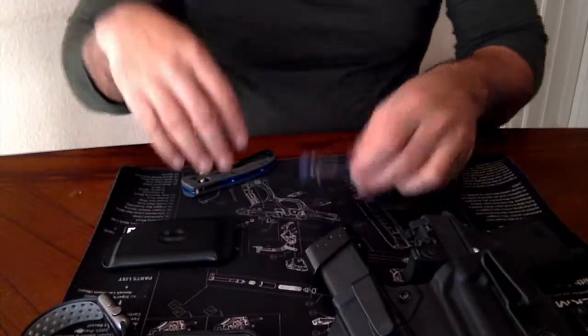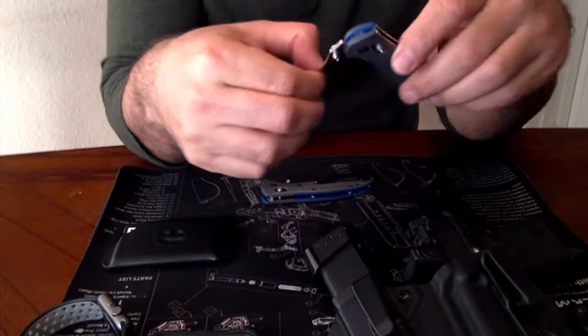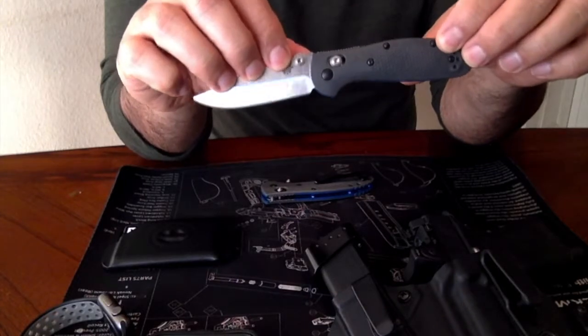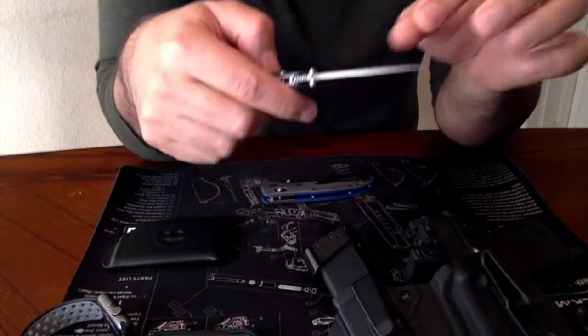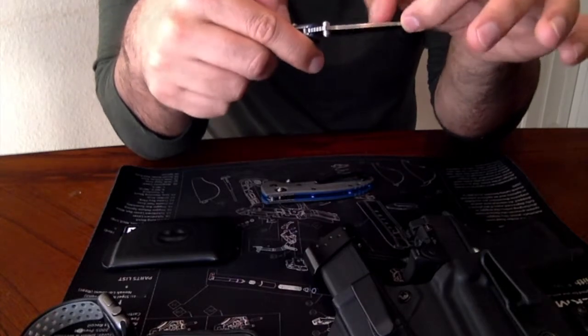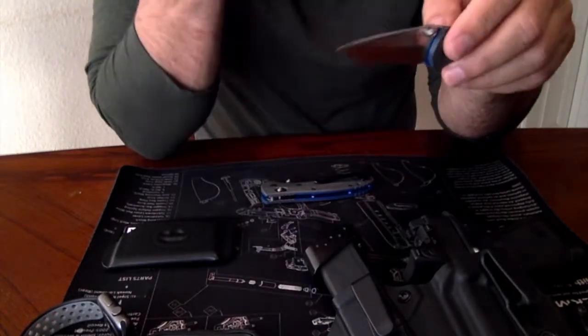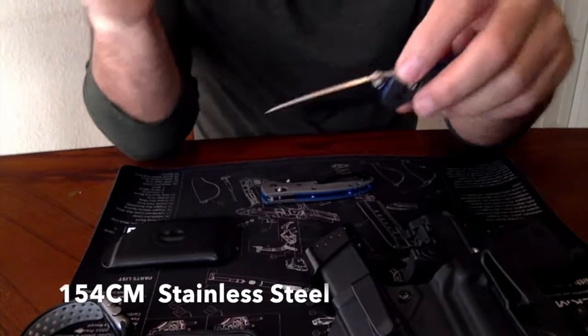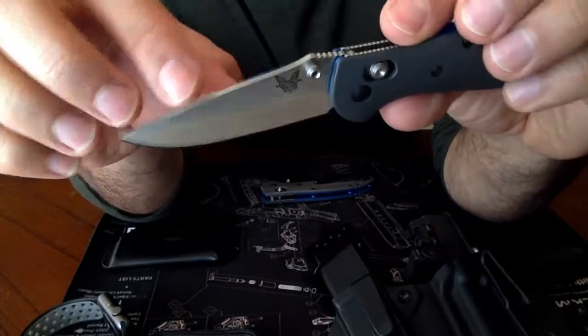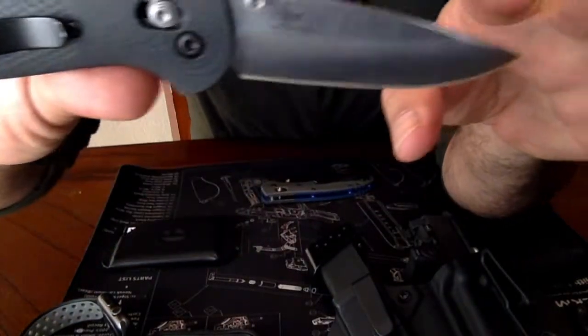Now for knives, I did get this mini Griptilian. This is the 556-1, I believe. It has the steel a little bit different. I believe most of these, I forgot what steel the traditional one comes in, but this one is the 20CV steel. It's a little bit better.